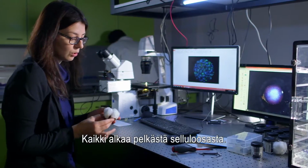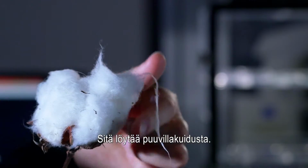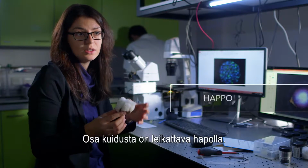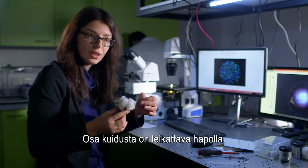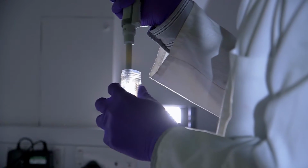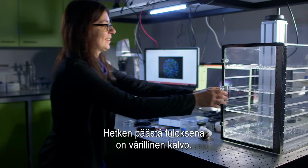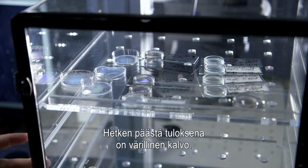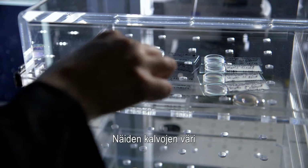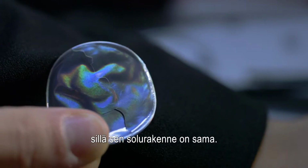So essentially what you do, you start from pure cellulose, that is the same one that you find from the cotton fiber. You have to use acid in order to cut out part of this natural fiber. Acid dissolves the material. We let them evaporate in a controlled environment. We wait, and then you can obtain a nicely colored film. And the color of this freestanding film is the same blue of the Puglia fruit because it has the same cellulose structure.